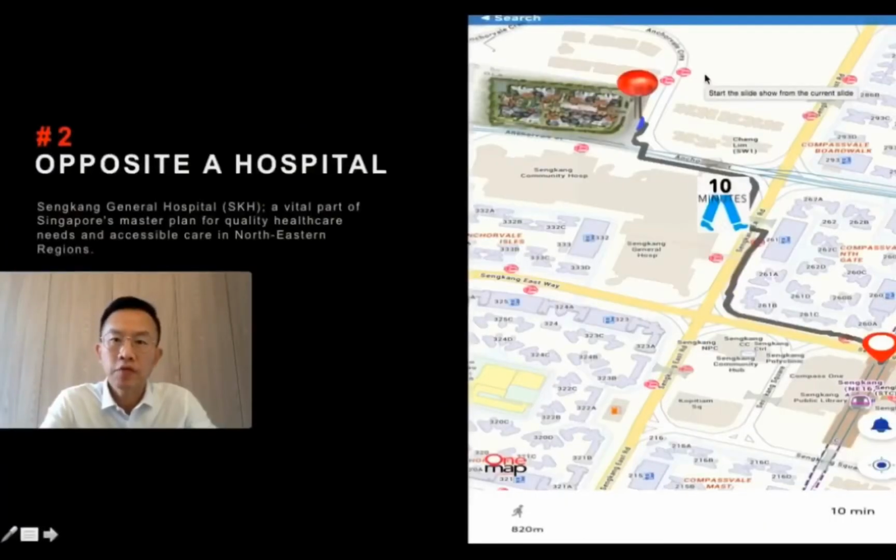A lot of people are very skeptical about having a house that faces directly opposite a hospital, and whether it would affect the price in terms of feng shui. So let's find out more. On the right-hand side here, I have shown the walking distance from OLA to this hospital, which is within 10 minutes' walk. As part of island-wide healthcare planning, hospital locations cannot be too far from the MRT station. So ideally, it should be within 10 minutes or even less.